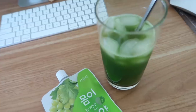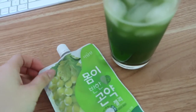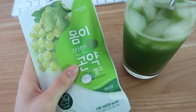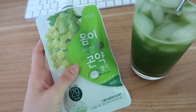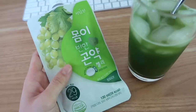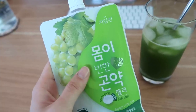Moms are cool. Today I'm just having a little bit of iced matcha and then also this cognac jelly drink. This isn't supposed to be a meal, but I kind of love it for the mornings because I don't eat a lot in the mornings. And this is just a dietary supplement. It's meant to be a little snack in between, and then it just keeps you full throughout the day. And I love this so much because jelly is great, and green grape jelly is even better.